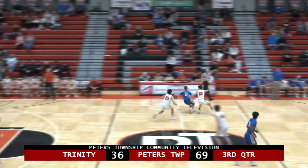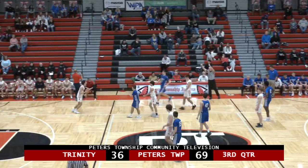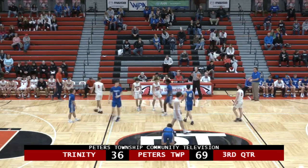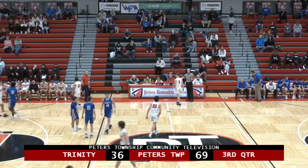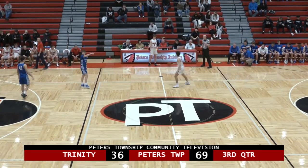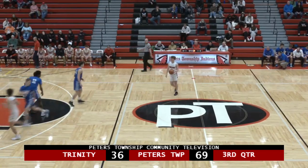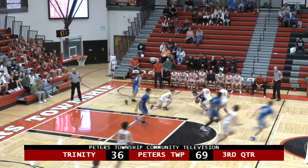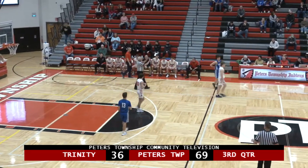Indians still applying full court pressure. Here comes that double team at the 10-second line. And that was a quick whistle. Jump ball. Peters gets the ball anyhow. Well. Miller handling the ball for Peters Township. Looks to drive. Yep, one of the few turnovers we've had the whole game. This game's getting a little sloppy now.